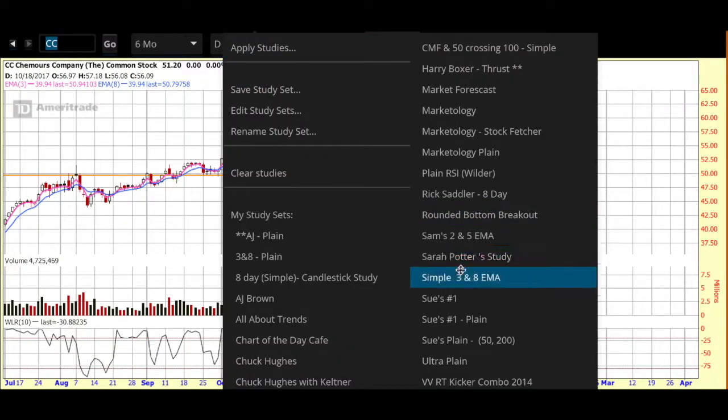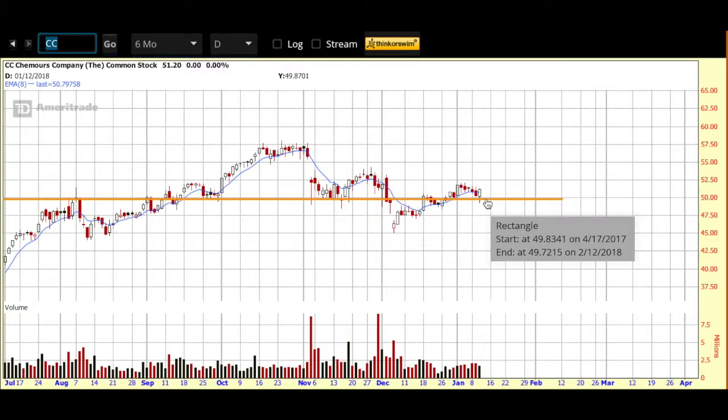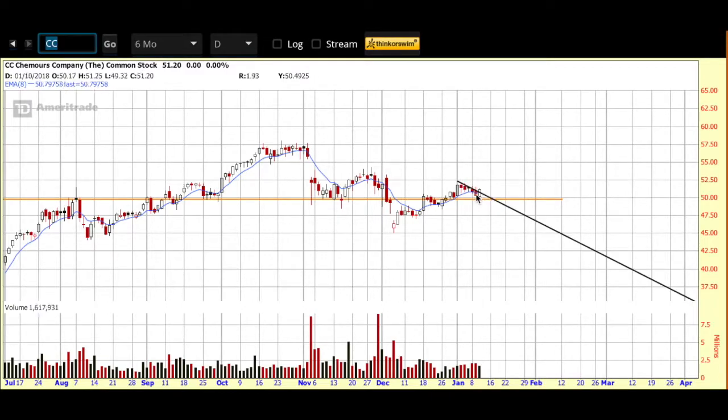I'm going to take that away. I don't like to look at cluttered charts, so I'm just going to go back to my plain study and show you area of support, and especially if you consider there's a little bit of a wedge pattern happening here. So breakout of this little wedge and into this area would be interesting for this company.